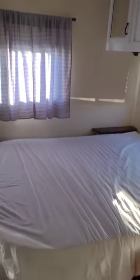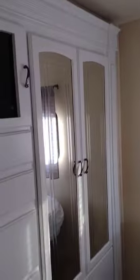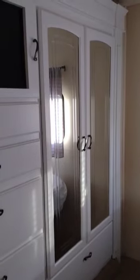Then we have the master bedroom. Some storage on top. A window. We have another TV. Plenty of storage. Then over here we have the bathroom.